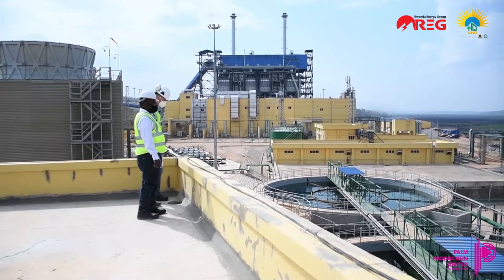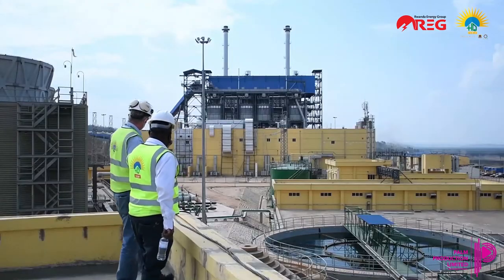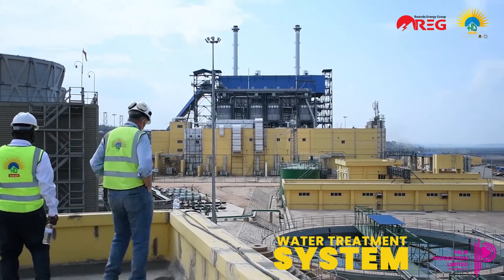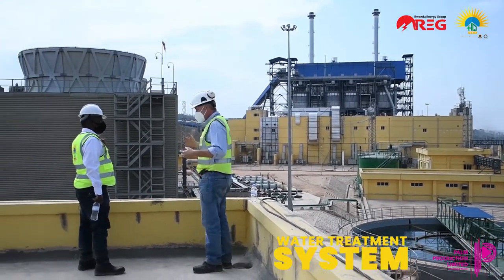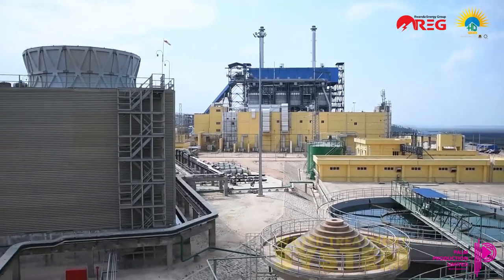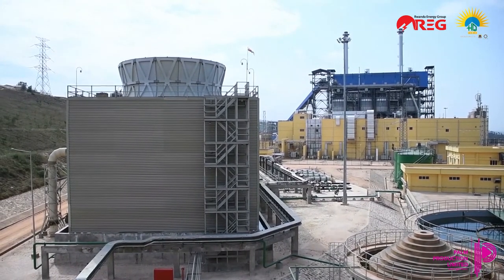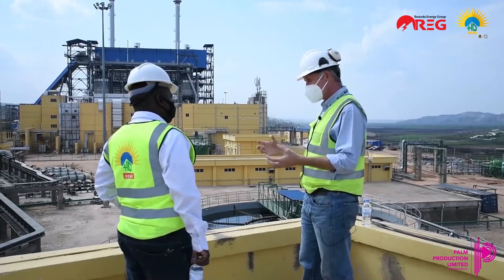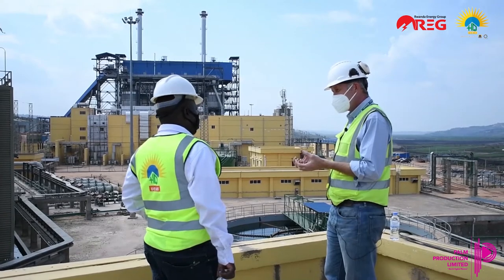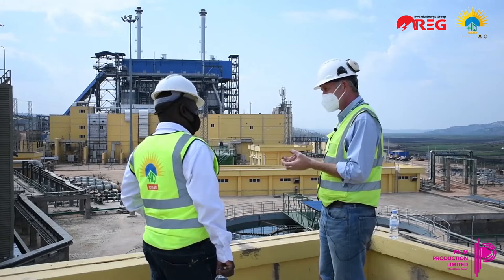So at this end of the plant, we find ourselves at the water treatment systems. This is what we call the cooling towers. The cooling towers are for the heat sink. When you're heating water in the boiler, you use the peat to heat the water, you turn the water to steam. Then the steam turns the turbine, goes through the machine, expands, and after you take all of the energy out of the steam, it turns back to water again. So you have to cool it down, the last little bit.